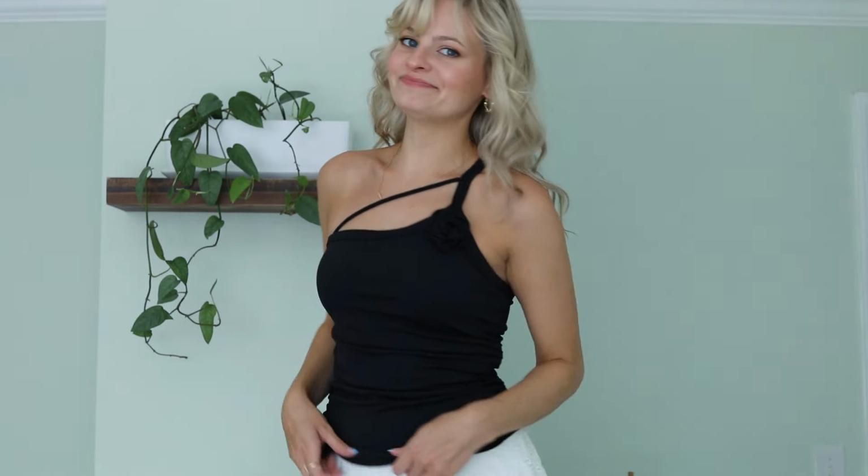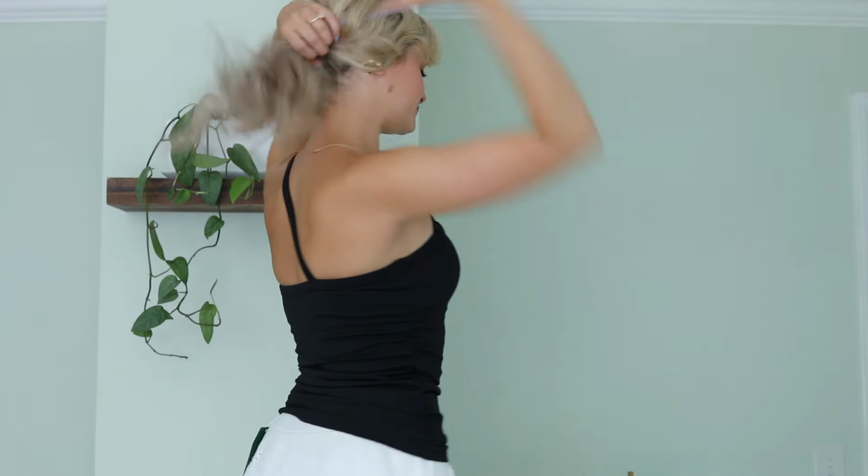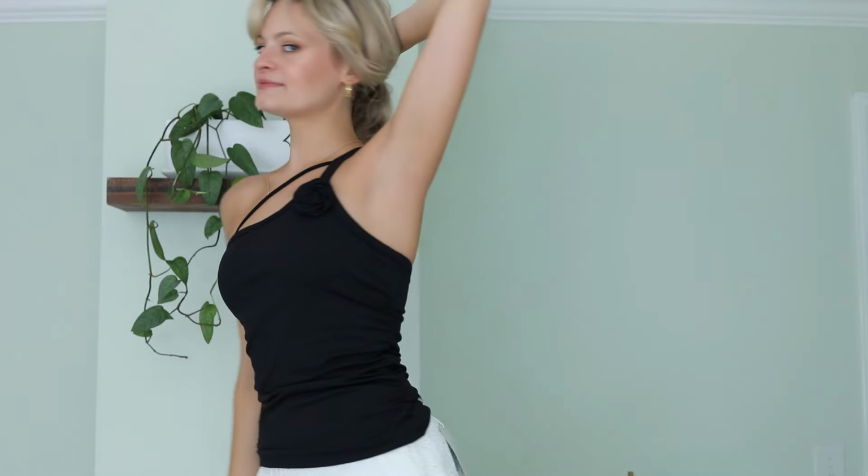But since this is meant for working out, I thought it would look more like a workout tank top and I wouldn't be able to get away with styling it otherwise, but I feel like this could totally be styled up. This could be workout or casual. It's not too obviously workout. And usually one strap tank tops bother me, but I feel very comfortable in this. It feels good. So here's the full 360. What do we think? I think it's super cute.